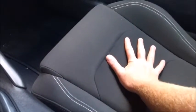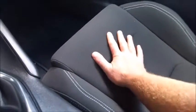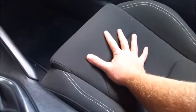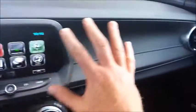has cloth seats, and I really, really like these cloth seats. They look very basic, look pretty simple, but the bolstering is just right. How soft they feel is excellent, and then in the summer heat, it's just hard to beat cloth. The only thing that would be better is if they had a vent, but otherwise these are really awesome seats. I really like them.